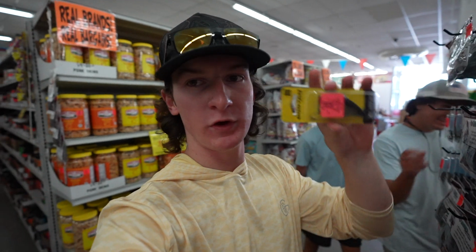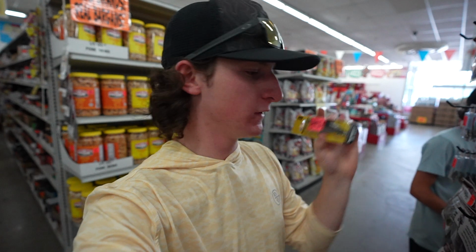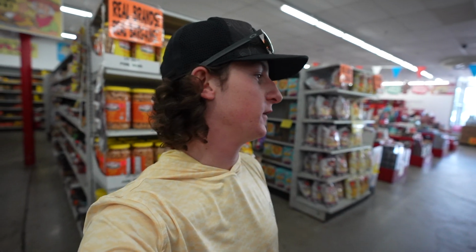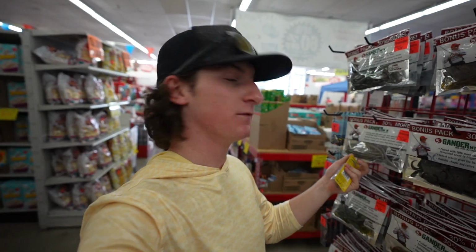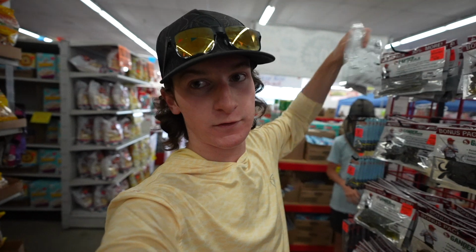All right, so I found a little find right here, a little Booyah One Knocker, $3.99. It's actually a pretty cool color too. That should actually work. I can't believe it's $3.99. This place definitely has all the bargains like it says on the front. But also, there's these Gander Mountain ones that I've never seen. They have lizards, they have worms. I don't know which one to get, so I'm thinking of getting both, just because everything's such a good deal. I say we just snatch it all.